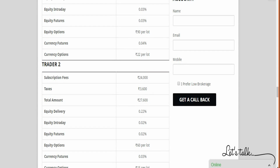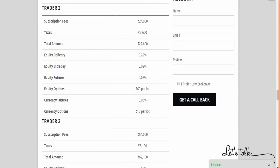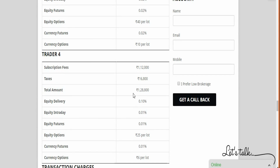In that sense, your brokerage goes to 0.22 for delivery and 0.02 for intraday. So already that depends on the kind of trading capital you're working on. Do some maths, multiply these values, and based on that you can make a choice. They've got a plan up to 1.828 lakhs and your brokerage is as low as 0.1% for delivery. So do some maths, do some understanding, and based on that you can make a choice whether a specific plan of Edelweiss Broking suits you or not.